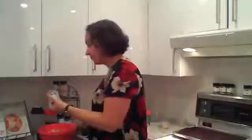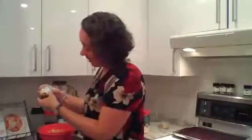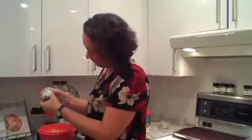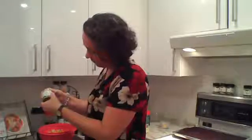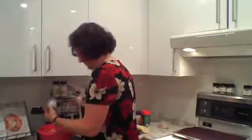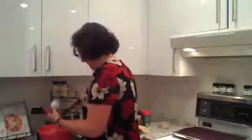So the recipe calls for a tablespoon. Let me just check. 2 tablespoons. I'm going to put 1 tablespoon because I'm making half, right? Go. So the only other ingredient that we need is the broth. So the broth is what's going to make it all stick together.